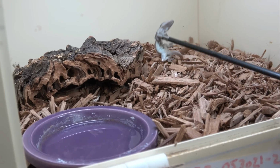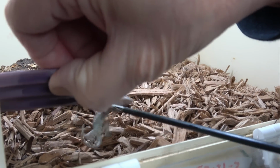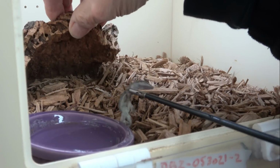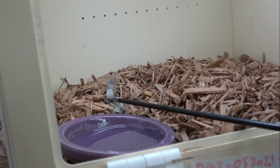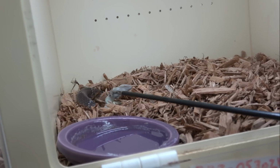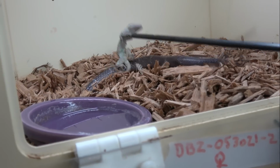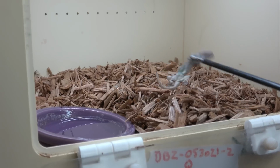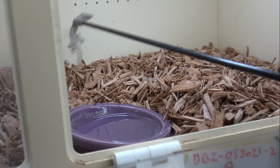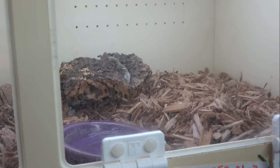Doesn't she usually hide under that? Yeah, but I don't think that has enough space for her to hide under. Oh, but there she is. There's her head. You can see her moving back there. She's not happy with me. Leave me alone. Yeah, that's definitely, she's not happy. I'm still touching you, yes, but I'm not putting my hands in there now. I think the head is back there. So I'm going to put this in here and put the gecko on top, and if she's hungry enough, she will seek it out. That's the best I can do for that.